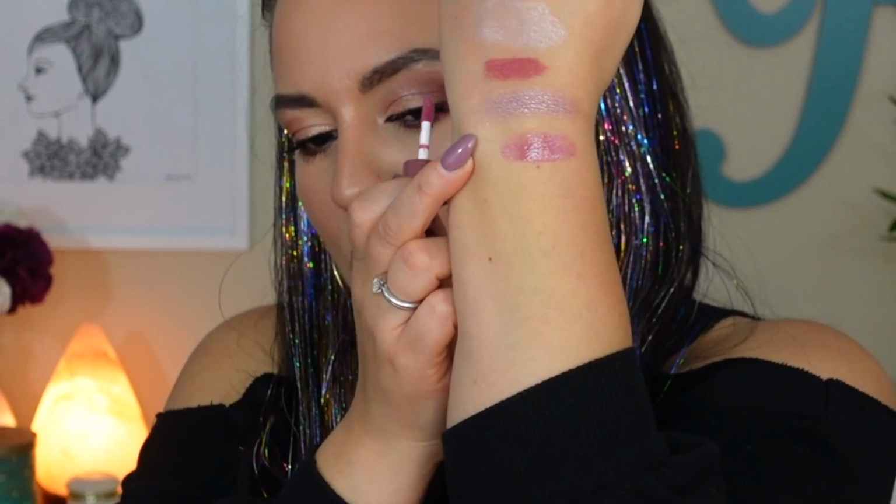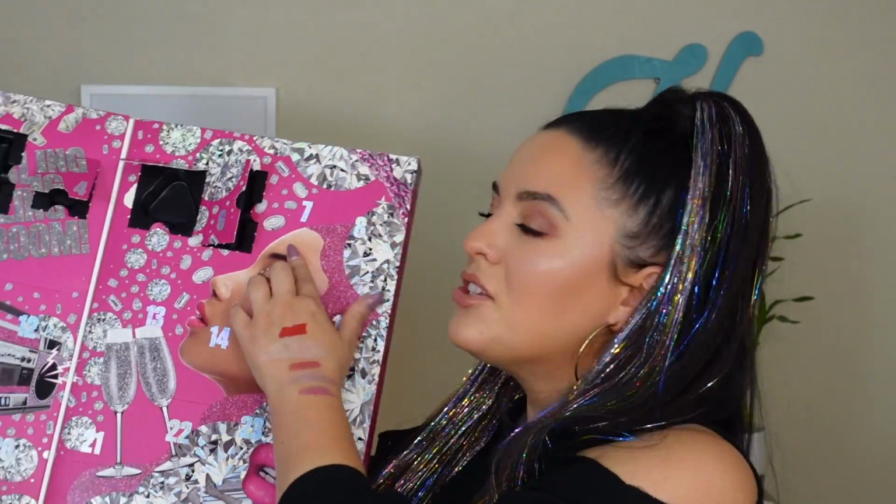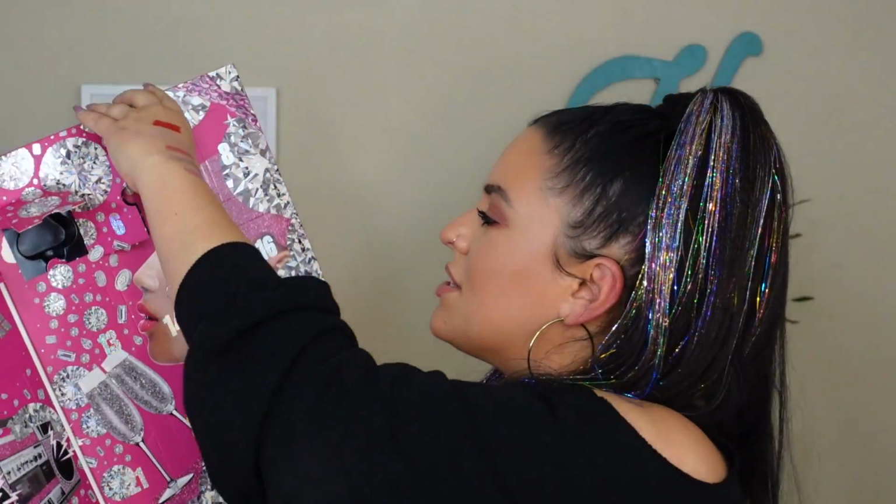And they never collect around the ridge of your mouth. You know how sometimes with lip glosses and nude lipstick shades, you get that white ring around your lips? These don't do that. Look how pretty that is. That is a gorgeous lip gloss shade. I absolutely love it. I know I'm gonna sound like a broken record, but if you haven't tried the butter glosses from NYX, you are truly missing out. All right, so we are on to door number 7 right here.